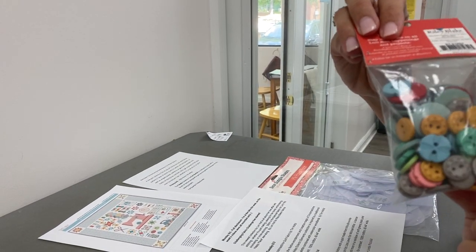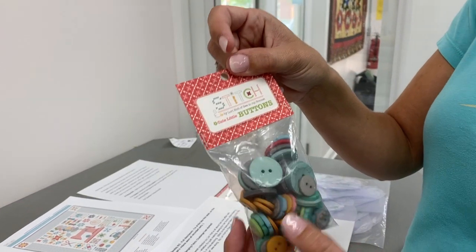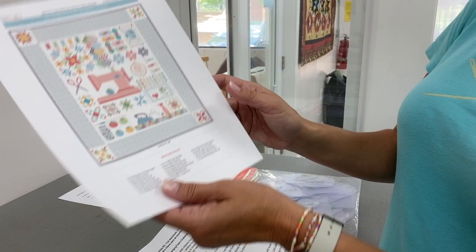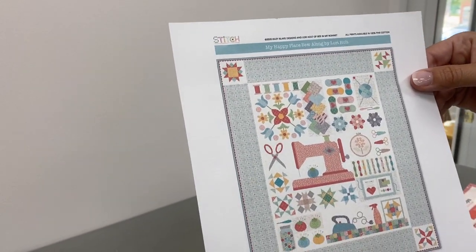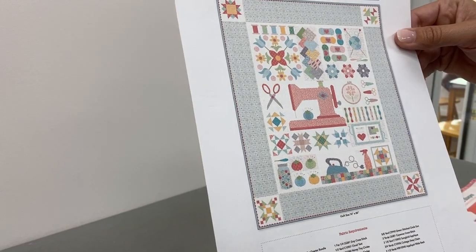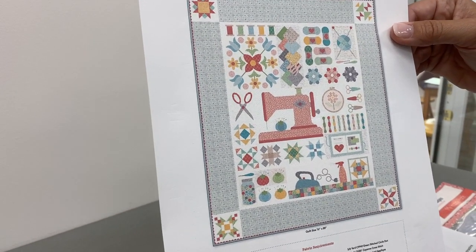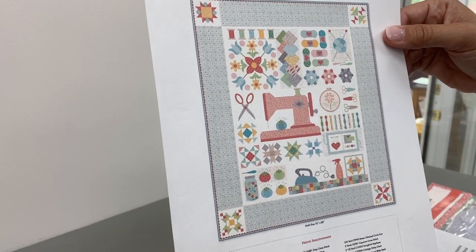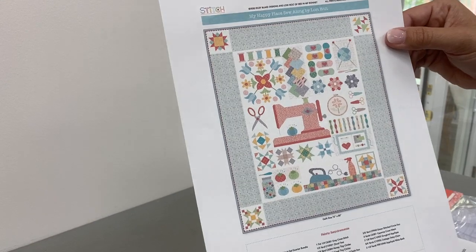You can see they have different shapes on them and different colors, but they all are meant to go with the Stitch collection and probably are meant to be included in the My Happy Place sew along. So this is the quilt. It actually finishes pretty generously, 76 by 88. So if you did have an extra bed or a spare bed in your sewing area, this would be a beautiful way to connect it to your sewing room.